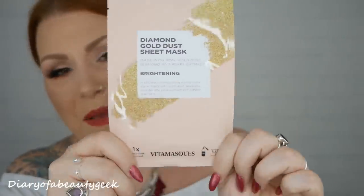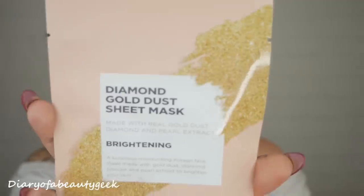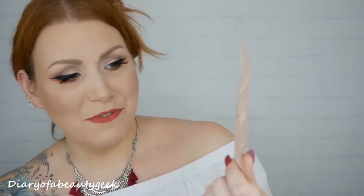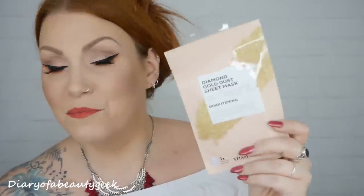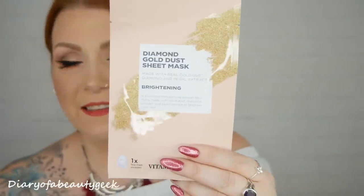So the first item is a sheet mask by Vitamasks, and this is a diamond gold mask. Made with real gold dust, diamond and pearl extract, a luxurious moisturising Korean face mask made with gold dust, diamond powder and pearl extract to brighten your skin. And the recommended retail price of this is £5.99. So that's the first item.